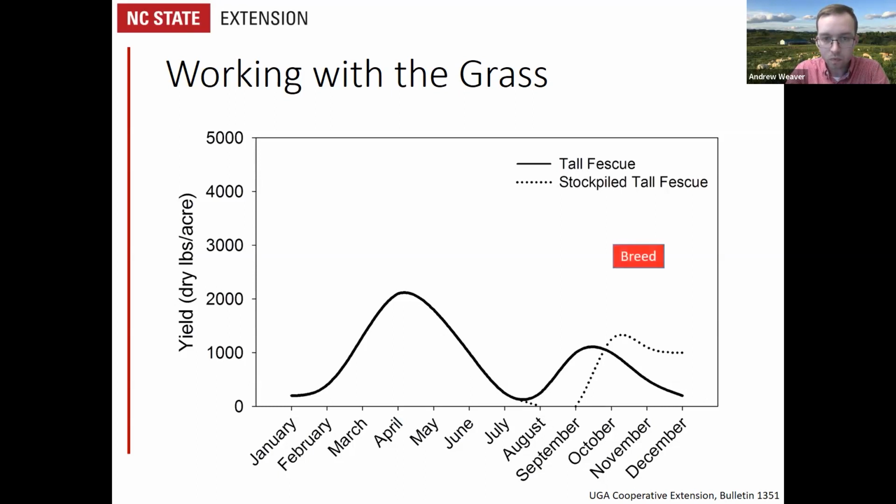And so small ruminants naturally want to breed in the fall. That's when they're the most fertile. And so we can take advantage of the fact that we have some high quality stockpiled forage in the fall months to breed our ewes on. And so we can use some of those principles of adaptive grazing and what Johnny talked about just a short while ago. We can exclude those livestock from a given area. We can let that stockpile and accumulate and have that available for that later fall and winter grazing. And that forage, especially fescue, is able to maintain that quality quite well.